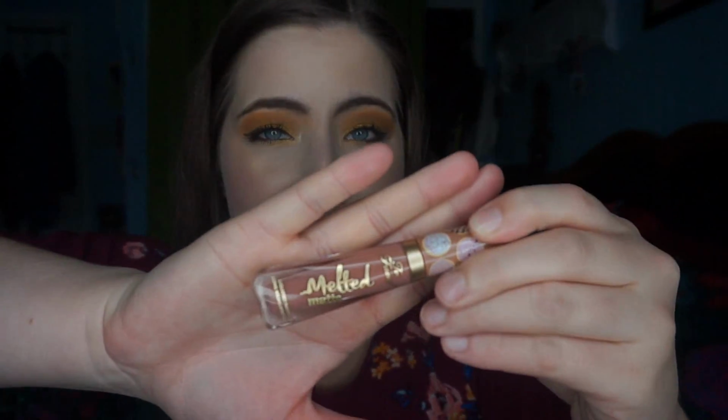I would definitely like to purchase more of their lipsticks in the future once I use some up. And the only other lip product that I have here, I bought this in the Too Faced little 4 lipstick set for Christmas, and this is the Melted Matte Lipstick in the shade Sugar Cookie, and this is just a really nice light nude color.